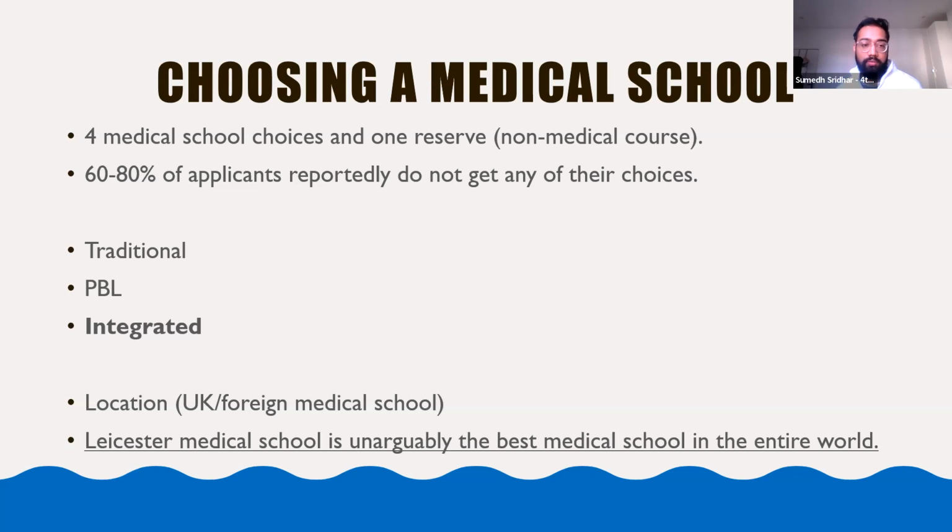So the 3 kinds of courses you have are traditional, PBL, and integrated. So traditional courses, basically your first 2 years is just lectures. You don't do much clinical work. And then years 3, 4, and 5, they send you to the hospital and you learn clinical medicine. So you learn all your theory in the first 2 years, and then you put it into practice in 3, 4, and 5. So some universities do that.